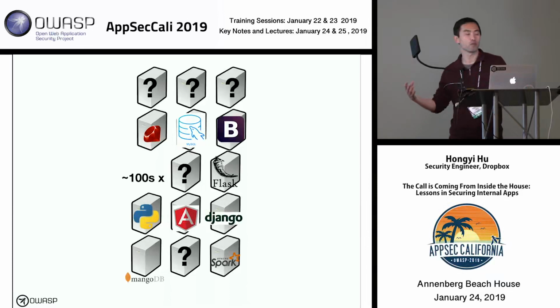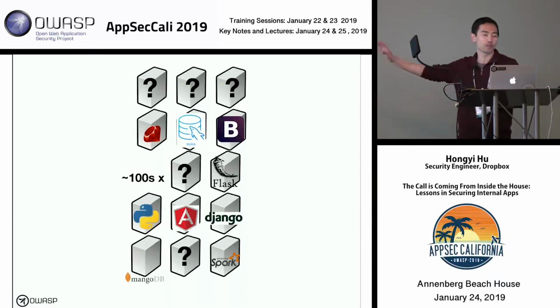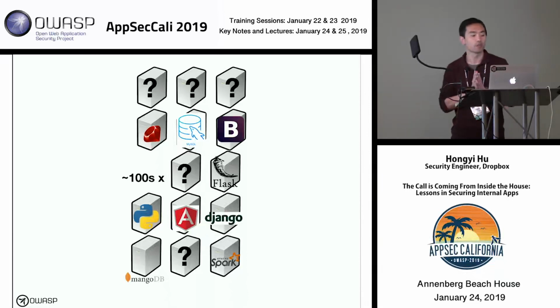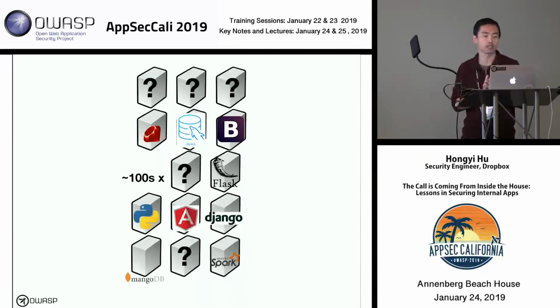But again, we're dealing with an environment where we have all these different random technologies. Right? We can't assume that this is going on, and we actually probably should assume the opposite. So the problem is we need a way to scale our CSRF protection to this environment.